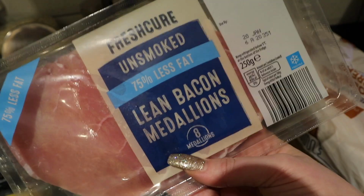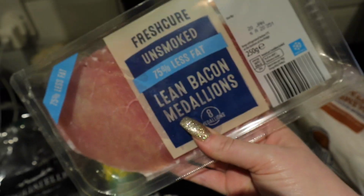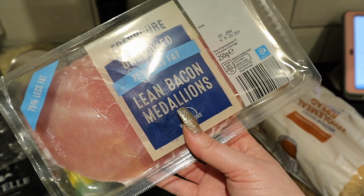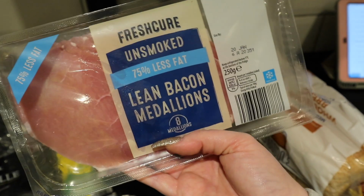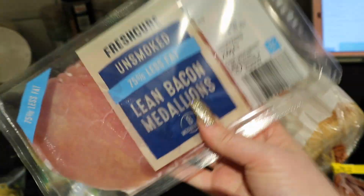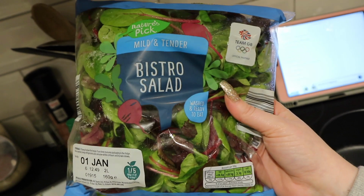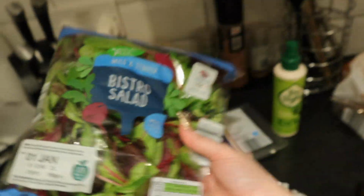I'll be having 2 of these. I just prefer to get bacon medallions because they don't have any fat on, so it just saves me having to cut all the fat off a normal bit of bacon, which in reality you just end up with a bacon medallion anyway. So I buy the bacon medallions. I'm going to be serving it on top of some salad just to get some speed food in there.